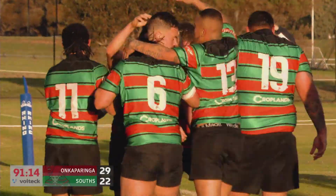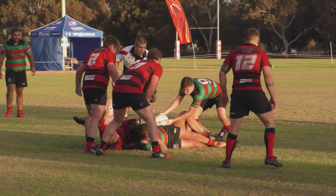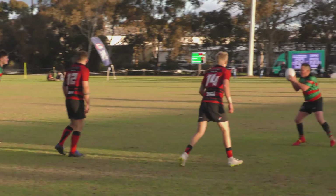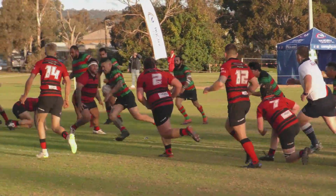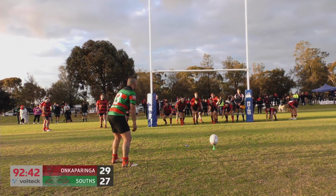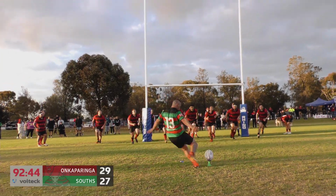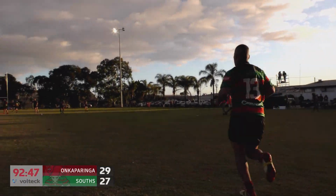And this place has just gone. And I'm looking at the Onka's bench and they just can't believe it. It's gone quiet, yeah. And do you know what? Some unbelievably patient play from Souths there. And there was Tamai. There we go. There we go. 29 points apiece. Oh.